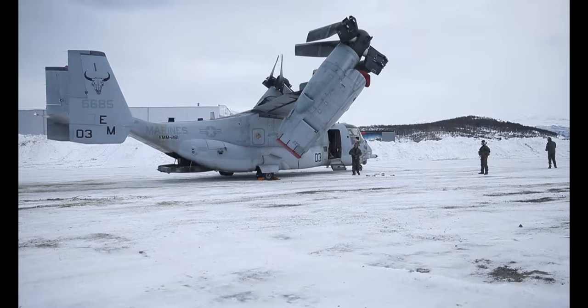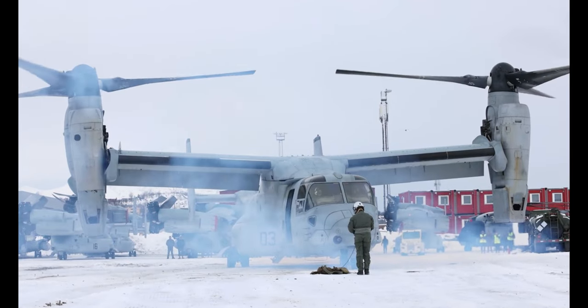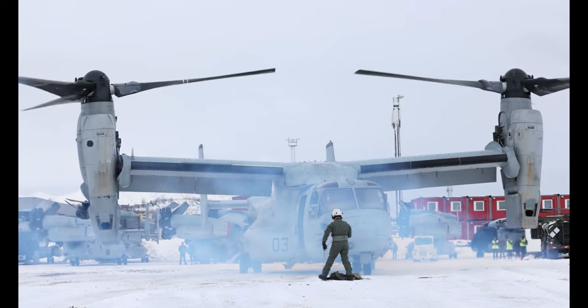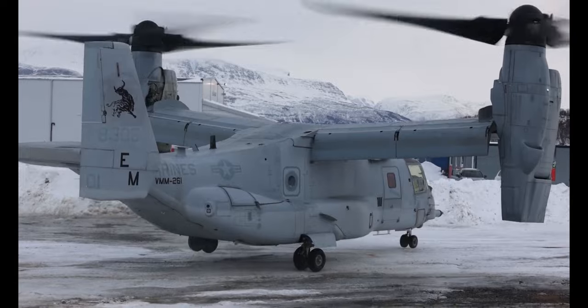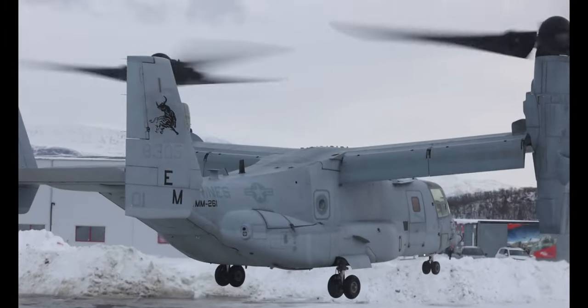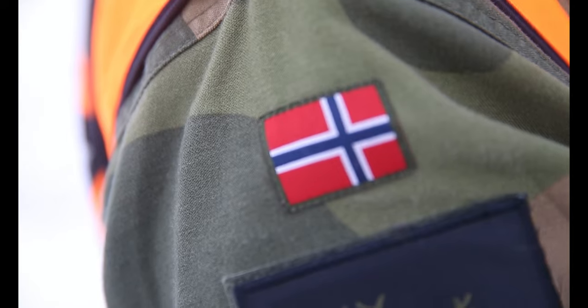The MV-22s and the CH-53s were utilized when they were shipped from Camp Lejeune on the Black Bottom. They were able to come here and we were able to offload them and actually fly them away from the port. And they're going to multiple different locations to help support Exercise Cold Response 22.